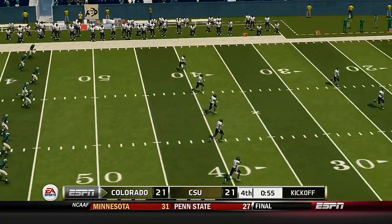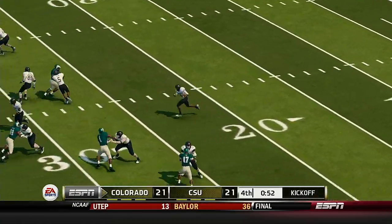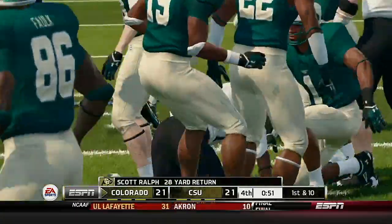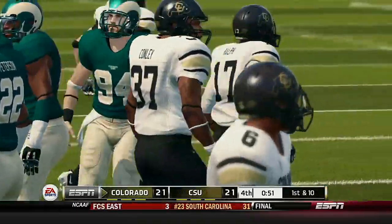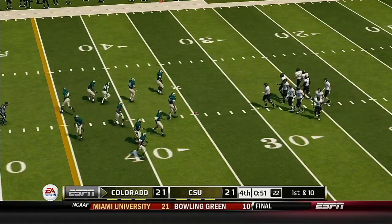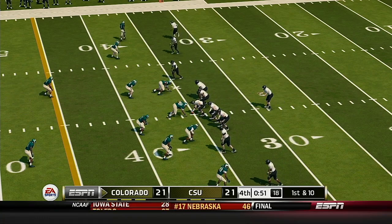Garrison ready to kick. Ralph fields it at the 7. He's out to the 30. He's tackled at the 35. Late in the fourth quarter, great game, a tied football game. And the question now is, who's going to rise to the occasion?